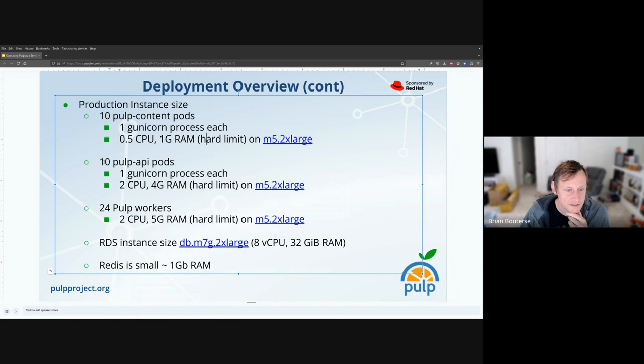The API pods, on the other hand, are a little bit bigger. There are 10 of those, with 1 Gunicorn process each there as well, for the same OpenTelemetry metrics. Similarly, previously this number was also a lot higher. We had a lot more API capacity before, but because of the OpenTelemetry testing, this is what it is right now. We have 2 CPUs and 4 gigs of RAM, so our API process is definitely more RAM intensive. And it runs on the same kind of box.